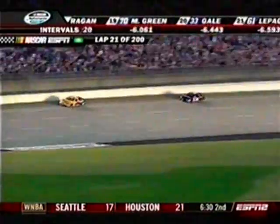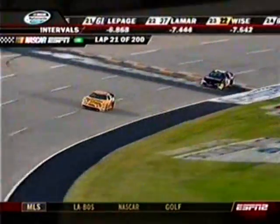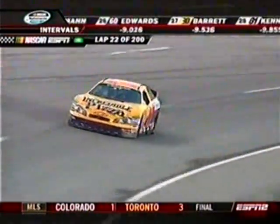Meanwhile, for Jason Keller, this is the first laps he's led all year since Mexico, when he led just 1 lap there. Let's get more on Jason from Jamie Little. Well, Joey Logano didn't just get passed by a veteran. He got passed by the man with the most starts in the Nationwide Series, Jason Keller.